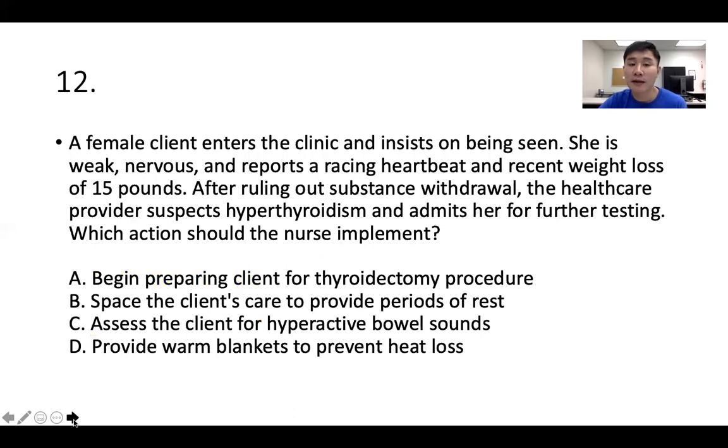Next, a female client enters clinic and insists on being seen. She's weak, nervous, and reports a racing heartbeat and recent weight loss of 15 pounds. After ruling out substance withdrawal, the healthcare provider suspects hyperthyroidism and admits her for further testing. Which action should a nurse implement?